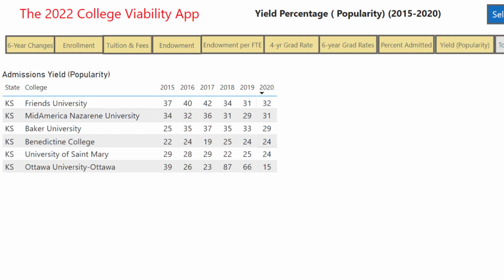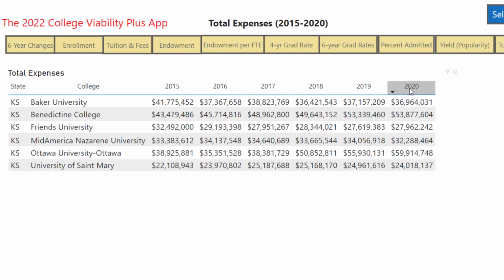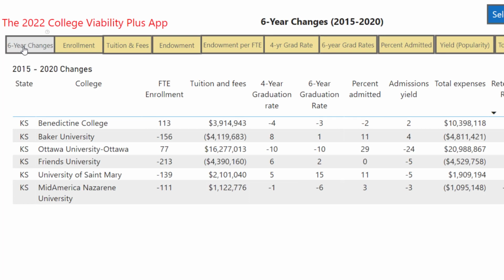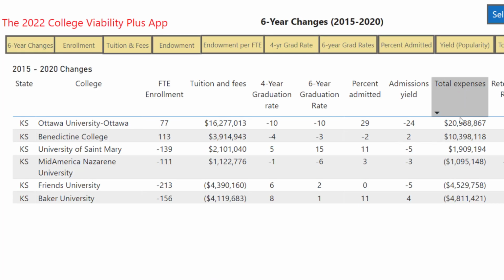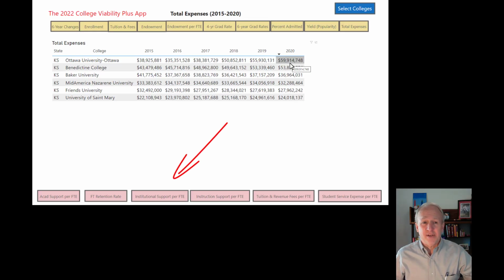And then lastly, for this part 2 video, let's look at total expenses. The reason I include this, and again we'll look at 2020 here, is what has happened to total expenses over the 6-year period. We saw the changes in the 6-year changes button, and we can see that Ottawa and Benedictine have had quite a considerable increase in expenses over those 6 years. And this gives you the actual number. In the 3rd video, we'll show actual comparisons of how colleges invest these expenses for each of the categories you see down below. We'll take a look at that in the 3rd video.